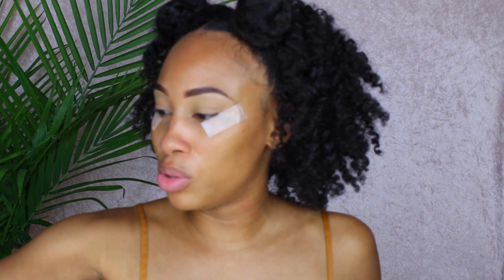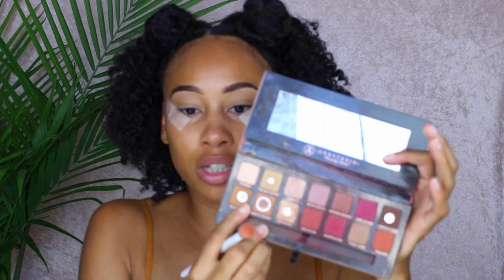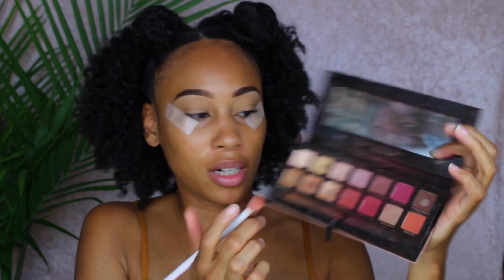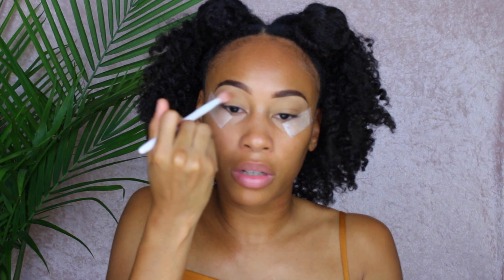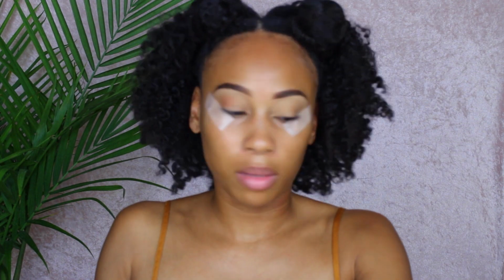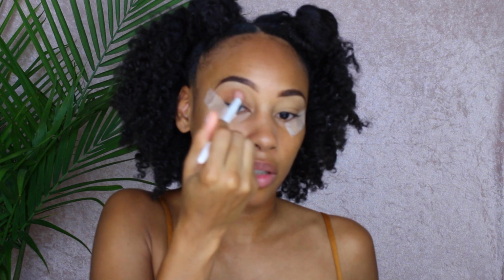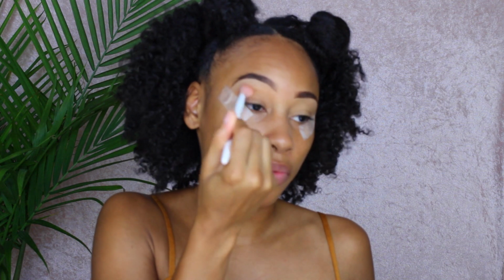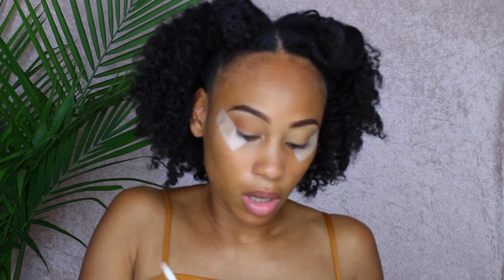So what I'm going to do is go in with the shades Burnt Orange and Rusty, which are these two shades that are barely there. I'm going to put that in my crease towards the outer V. Let me grab my mirror so I can see. I'm just going to blend that in right in the crease and towards the outer corner. I'm going to do that to both eyes. This is going to be a very simple look.